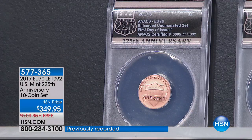Now, here's why that's important. So you have the enhanced uncirculated. You have 10 certified coins. Understand, the certification alone here is almost a $300 value. It's about $30 to certify a coin. Good luck finding a set for $49.95.